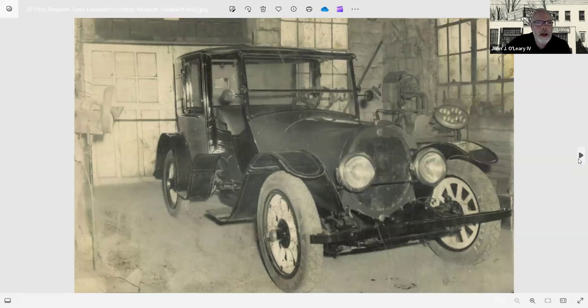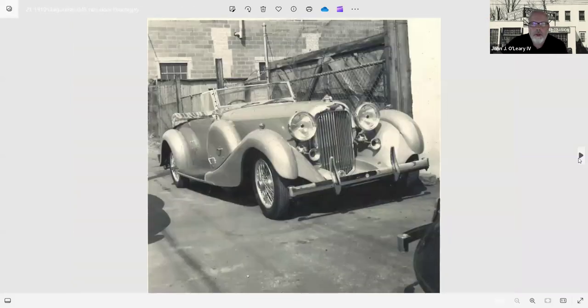This is the 1916 Brewster Town Landaulette. This car, I believe, is on the Cape, but it came through the Bronx for Gus to do some work on it. I'm not sure if this is the before or after shot. It looks all right here. I'm not sure if it just had to be cleaned up. Not all the photos are dated, and there's not a lot of inventory for what was done. But we know the cars were there because we've got the photographic record.